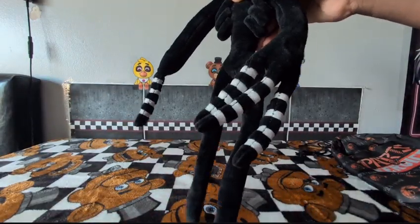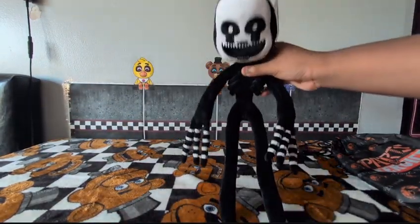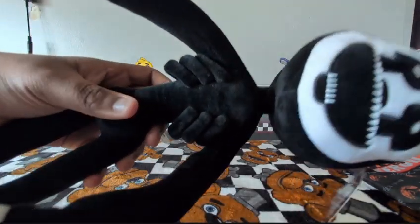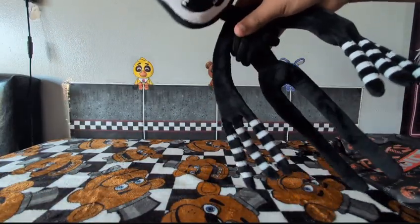And then he has his little fingers right here. This is what I've always loved about Nightmarionne, his fingers and that little aspect, because he's always reaching for something. And then he has his rib cage right here, which, yeah, it's kind of hard to hold him because he's literally folding over.